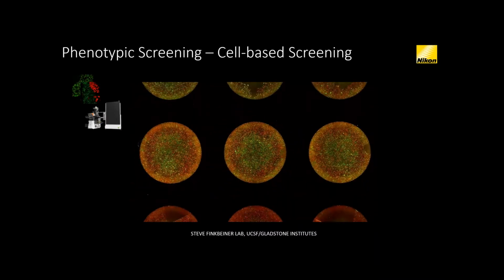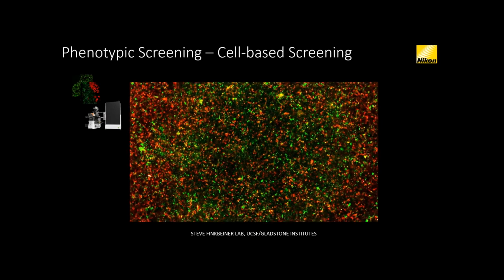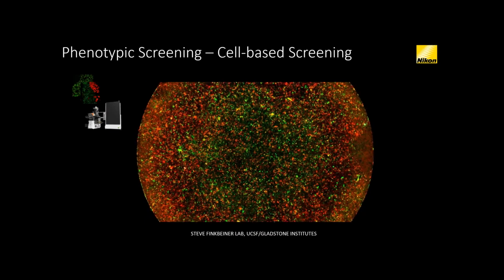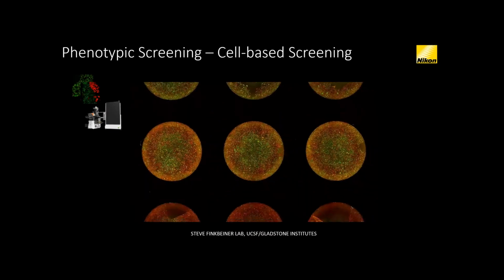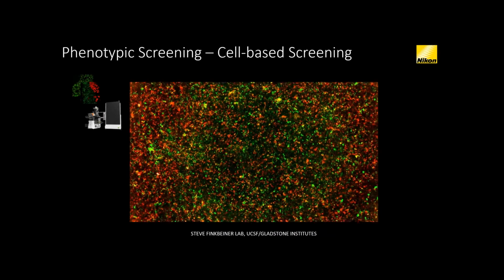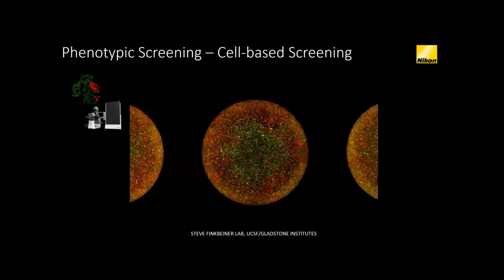And you can do this in a 384 well plate, or a 96 well plate. And so the throughput is very high, and the readout is very simple. And at the end, you just analyze with a heat map the amount of green or red in your sample, right? So this is the simplest type, just a quick fixed readout where at the end we can quantify green and red.